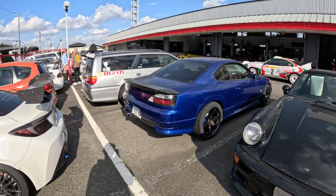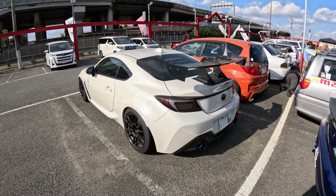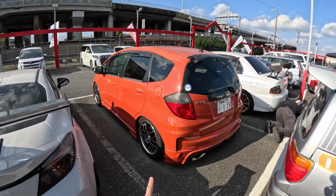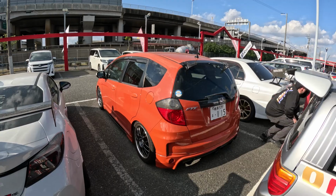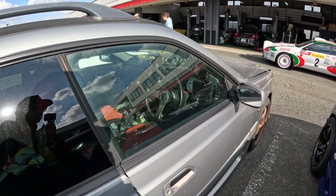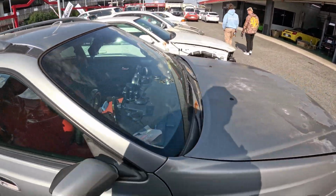Another S15. GR86. Slammed little Honda Jazz, but over here they're a Fit. Stasia, all the bells and whistles. Full car.